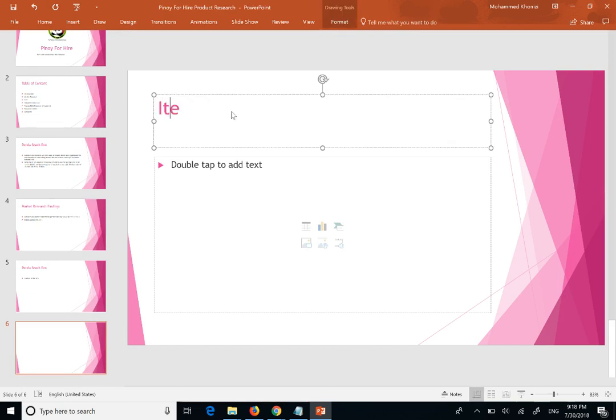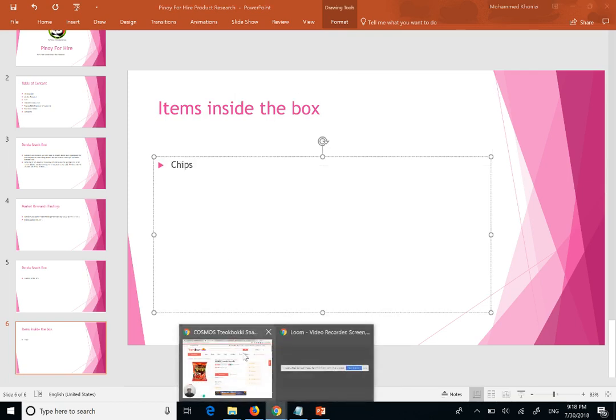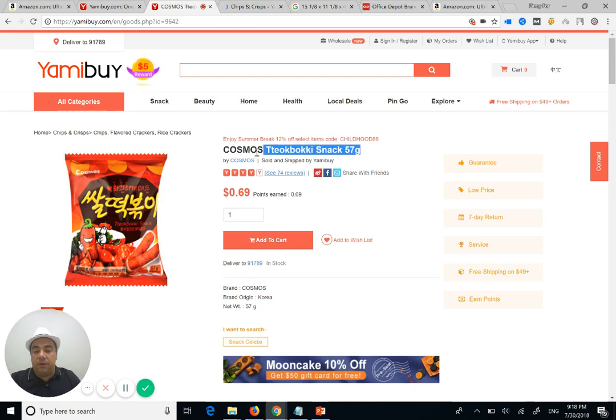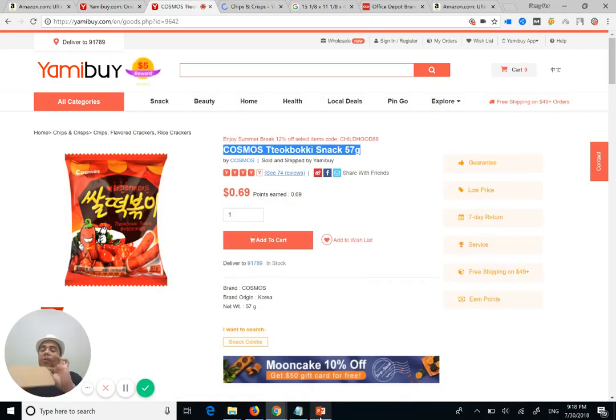So you can say items inside the box. I can put chips, and I put the name of the chip over here that I found, Cosmo, whatever it is. I can put the cost of it. And it would be even better if you do it in a really nice table in order to display all the costs in a single place, so I can see just the total of all the snacks, because they have to come really cheap.